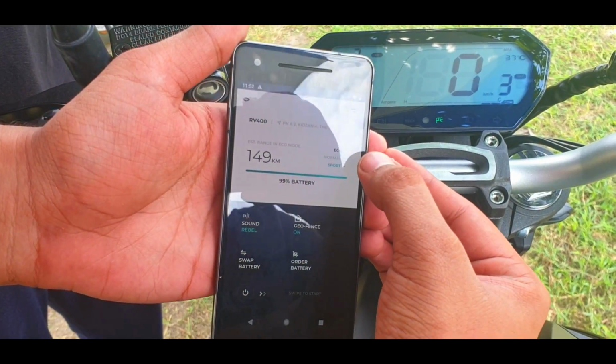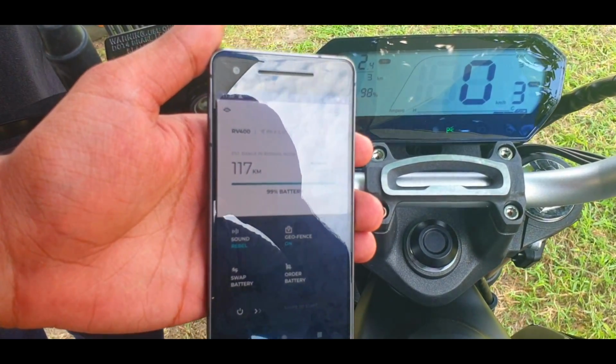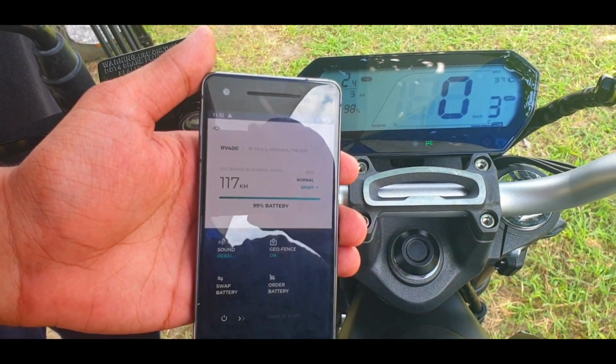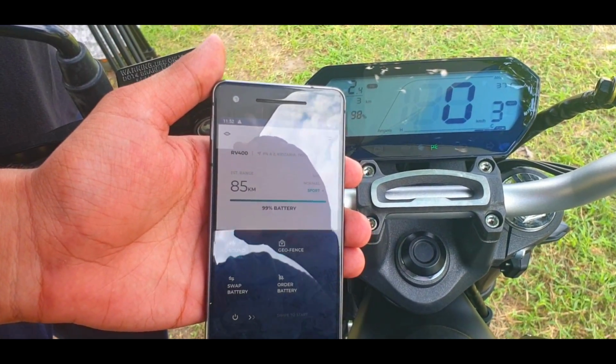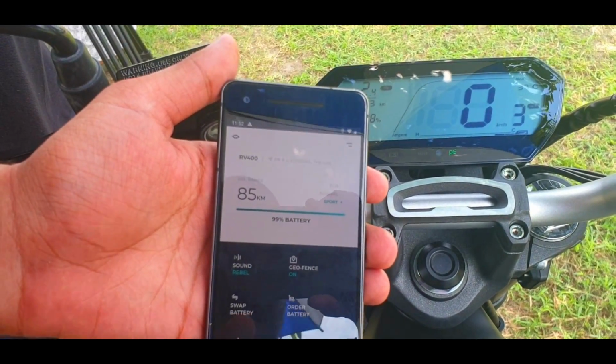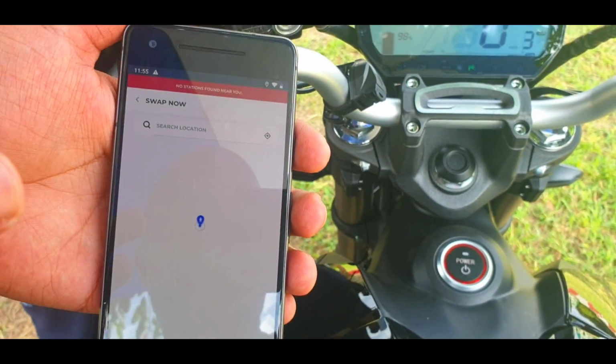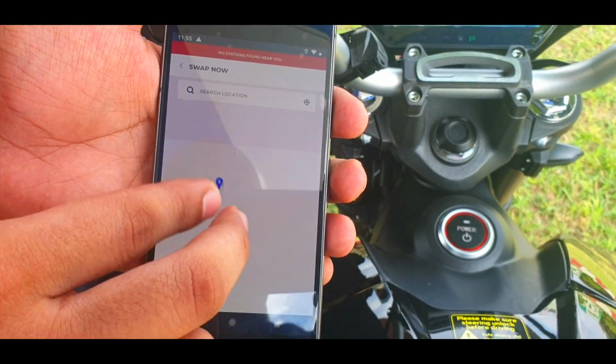Before we get to the ride part, let me give you guys a quick overview of the MyRevolt app and what all features it has on offer. Using the app, we can remotely turn on and turn off the bike. We can change the motorcycle sound. We have 4 different sound options to choose from. We can locate the nearest swap stations to swap the battery. It gives us the location of the nearest 3 swap stations.